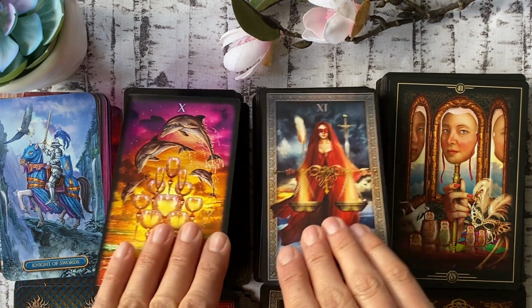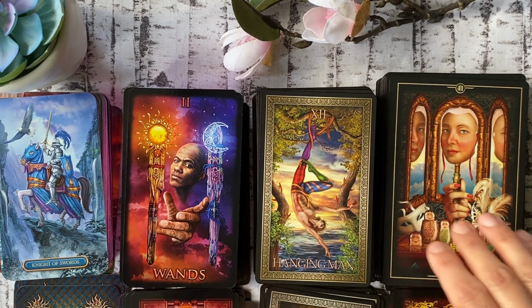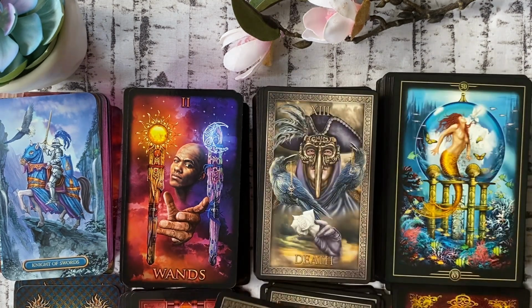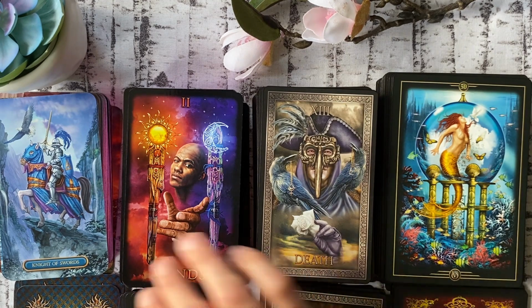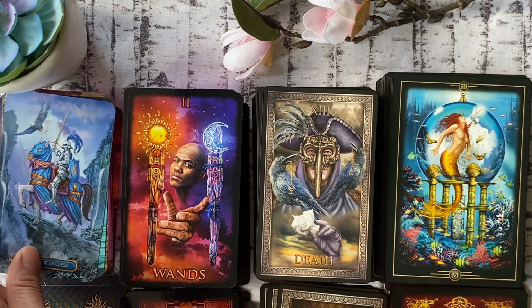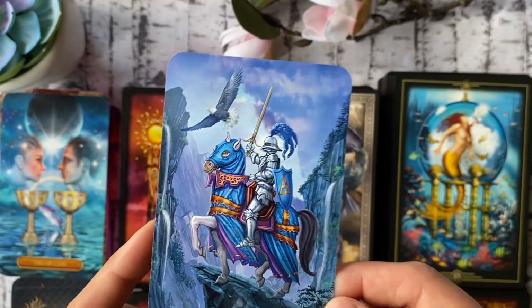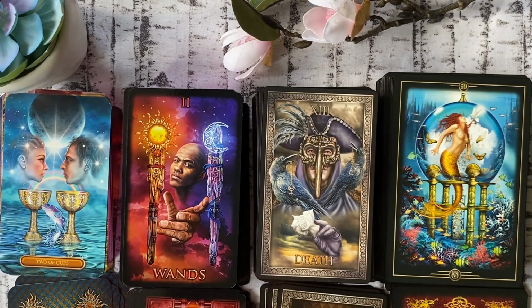I probably wouldn't rebuy it now because of the Gilded Tarot Royale having been out. It's just, in my opinion, a far more superior deck in its imagery and the landscape. Like, look at that amazing background. You just can't beat that, and I just love it.